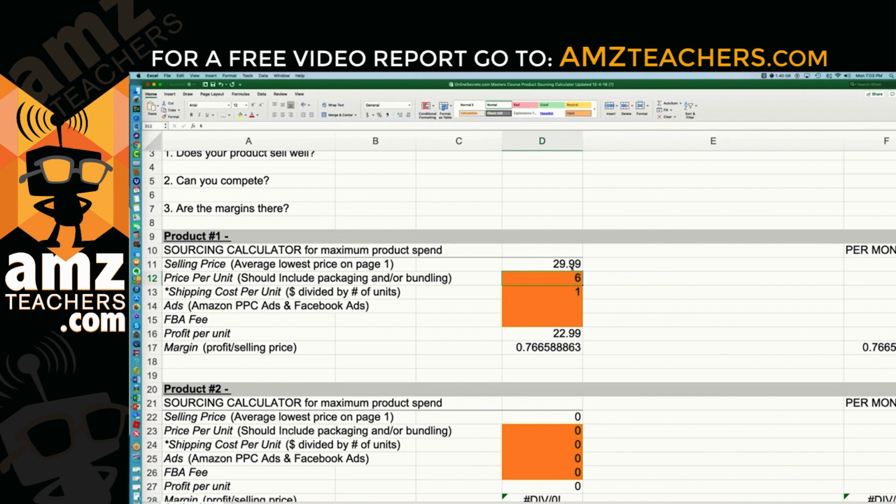So again, bundling is definitely recommended. It helps differentiate yourself from your competitors. It helps protect you from other sellers jumping on your listing. There's numerous benefits of bundling. So again, let me get back to this. Selling price, $29.99. Price per unit for now, $6. Shipping costs for now, $1. Ad spend. Usually we say roughly in the very beginning, somewhere between $1 and $2. So I'm just gonna go on the high side, do $2.